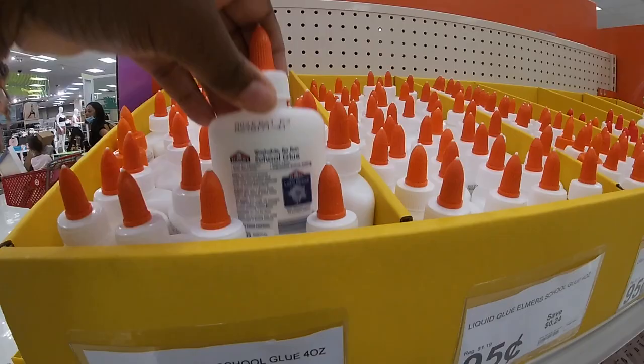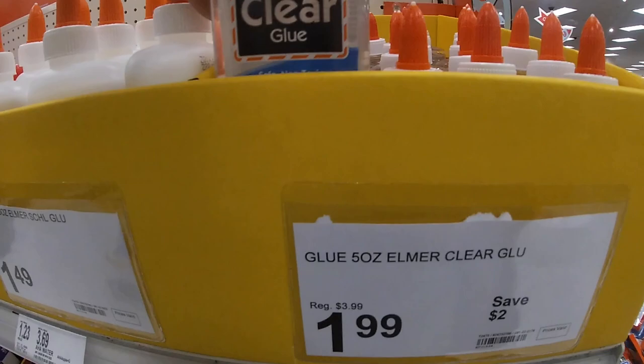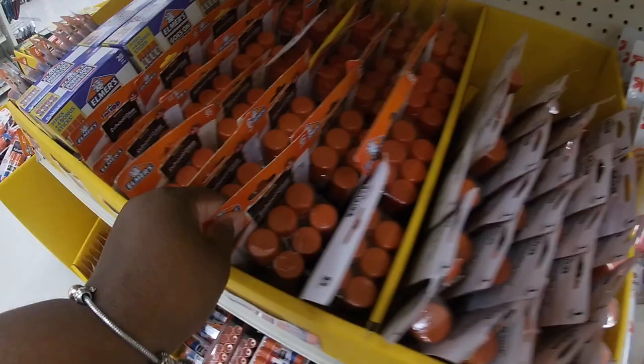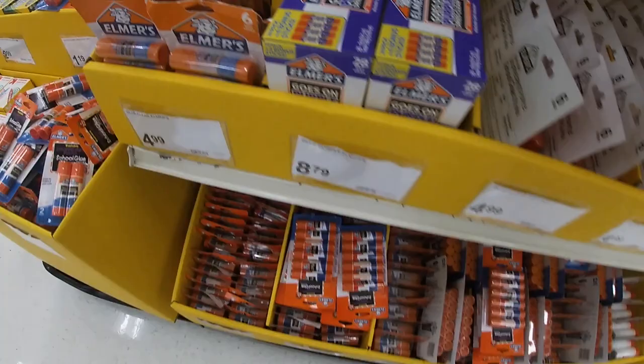These, $1.49 for the 7 ounce, and then they have the clear for $1.99. They have the big glue sticks, the Target brand, for $2.49. These are $3.99, the big Elmer's glue, for one, and then six in the pack is $4.99. And then they have this big pack of 28 for $8.79. Six clear for $4.99.